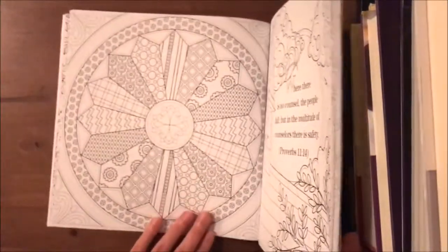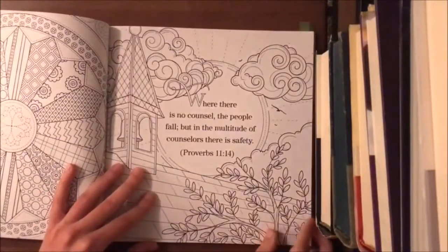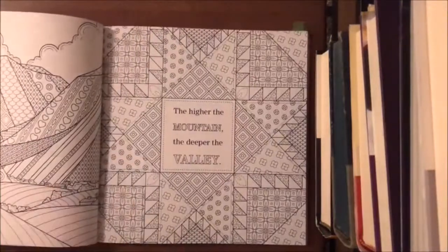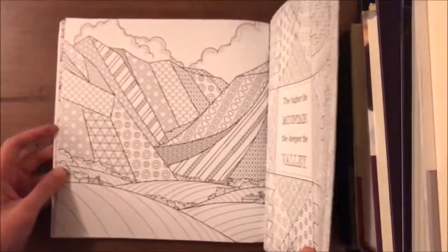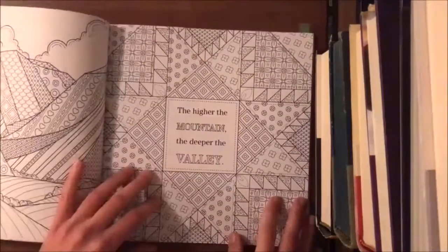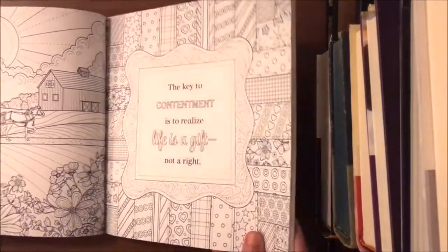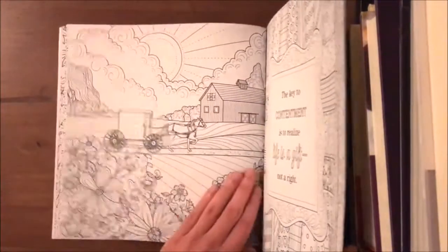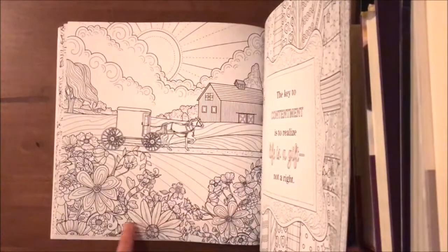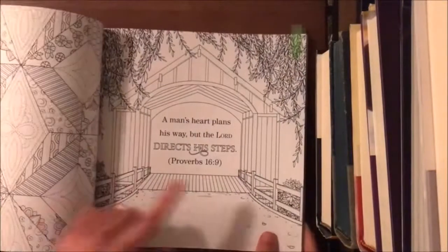And here you go. Here's a better look at one of the quilt mandalas in the book. Quilt mountains, and it has a saying to go with it: the higher the mountain, the deeper the valley. The key to confidence is to realize life is a gift, not a right. And they have this nice little farm scene with all these little flowers, just really fun to color probably. I have this one I want to do.